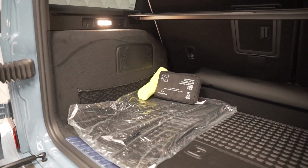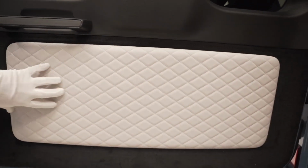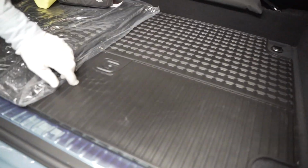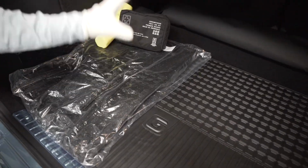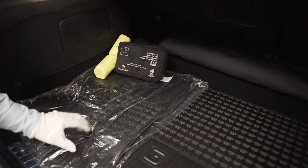So here we are. This is the trunk, and look at this. Even here you got diamond stitching and nice leather. Beautiful. But look at this. It's pretty big. We got some rubber mats here with the G logo, which is cool, to be honest. And the other floor mats also have a G logo. They are for the front and rear passengers. We didn't put them in yet, so they are still new.